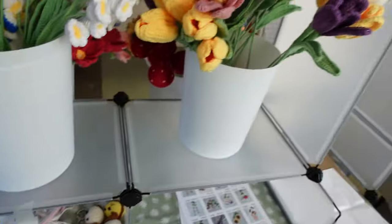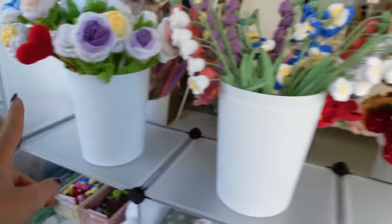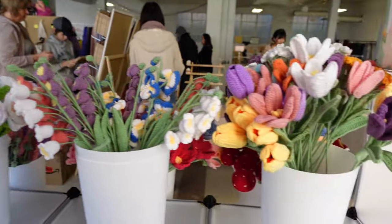Good morning. It is day 2 of the market. I just set everything up. I didn't really film it, but at the end of yesterday, I took all the flowers and put them behind here, and some underneath here in the empty suitcase, so that if anyone was going to steal anything, it's harder. But no one is.